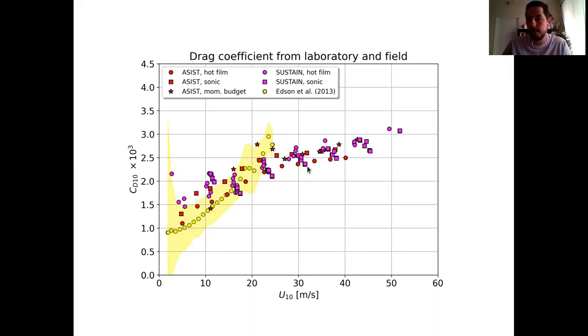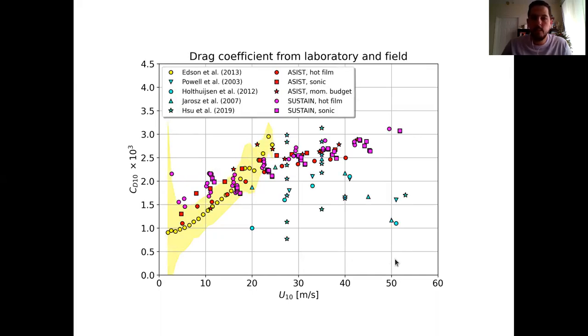Out here, there's no direct data from the field, but there is data in high winds from indirect measurements. So Powell and Holthuijsen, which I mentioned earlier, the triangles and circles, they're from GPS dropsondes. And then Jarosz and Shu et al., which are based on ocean momentum budget. Jarosz is based on ADCP data in Hurricane Ivan, and Shu et al. are based on EM-APEX floats from several typhoons.